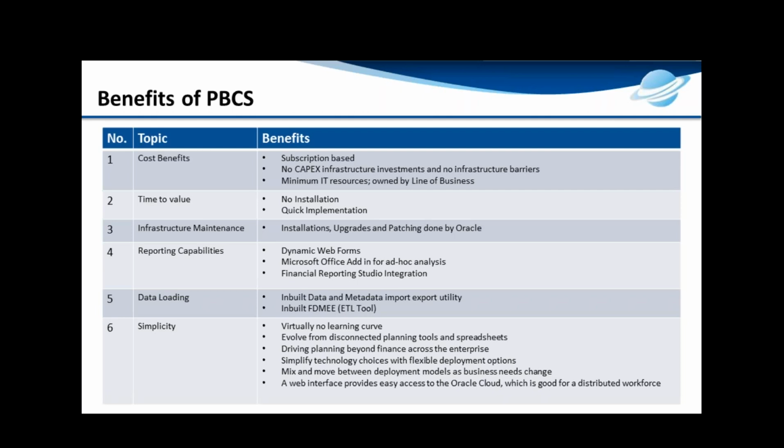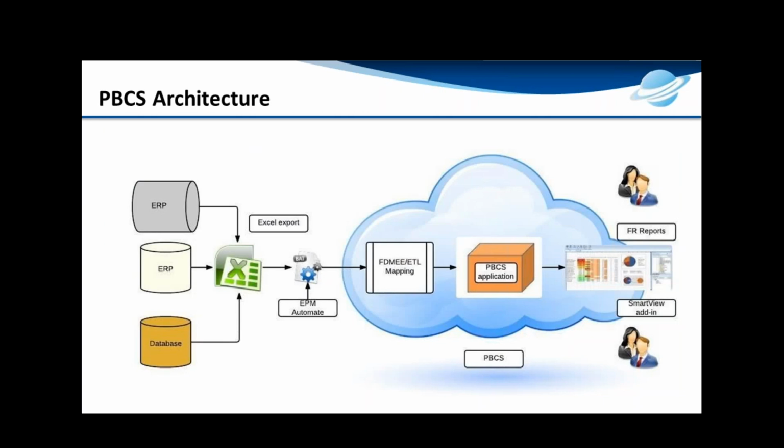If you go to the next one, you will see a generic architecture of your PBCS environment, where you can have n number of sources that can be any of your ERP systems, ranging from PeopleSoft, SAP, E-Business Suite, or simple Excel files. They are loaded to the cloud with the utility available from PBCS, that's your EPM Automate. Once that is on the cloud, the integrated tool, your FDMEE, will map it according to the requirement. If you have multiple source systems and you want everything mapped to a single chart of accounts or a single application, this tool will be capable of handling that.